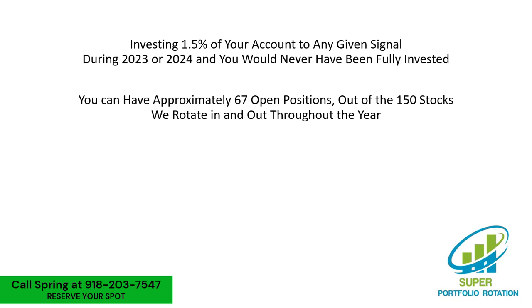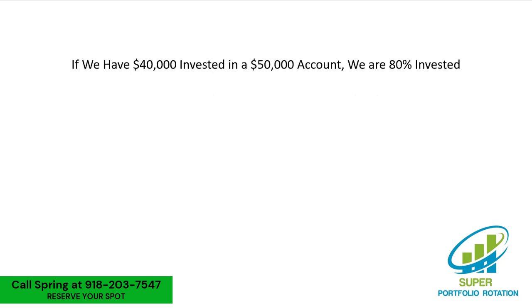So with the super portfolio rotation, what we're doing is we're investing 1.5% of our account into any given signal. Okay, 1.5%. And you can alter that a little bit, but that's what we generally do. And with that, you can have approximately 67 open positions at any given time out of the 150 stocks. Now, we are not in 67 positions most of the time. We are in something less than this most of the time. So we're never fully exposed in the first place. And so it's important for you to understand that.